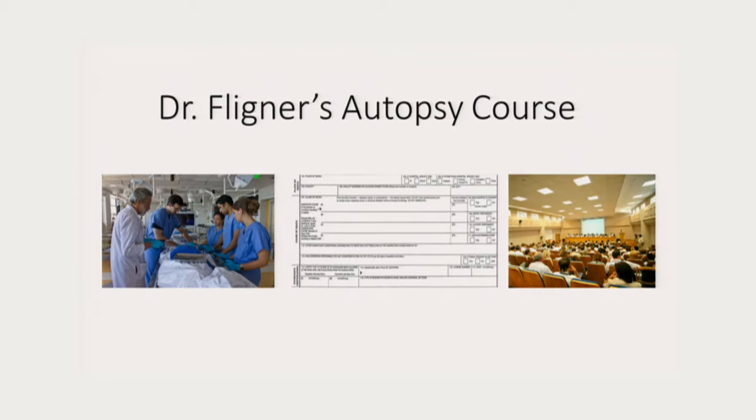In addition, Dr. Fligner runs this fantastic autopsy course right now. I don't know if all of you know this, but it's an elective right now, and she has students come in, they observe an autopsy, they go to some lectures about how to talk about death, how to ask for an autopsy, how to write a death certificate, which is extremely important for clinicians. Then they go to the M&M conferences and see that all presented and talked about as it all comes together. This has been an enormous learning opportunity for our medical students thus far.